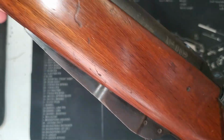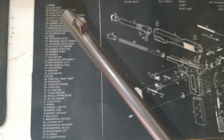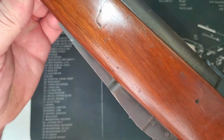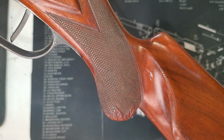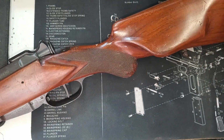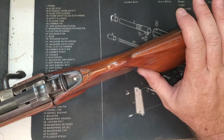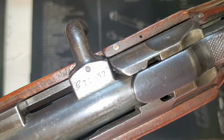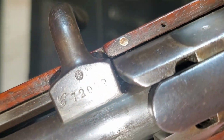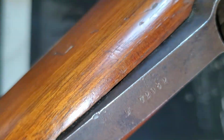Now, it is bubbaed. Someone did a very decent job bubbaing it. There's no doubt, this is not the taste that I would prefer in a bubba, but it is bubbaed. But one of the nice things about it is, let's look at all three serial numbers, are matching.